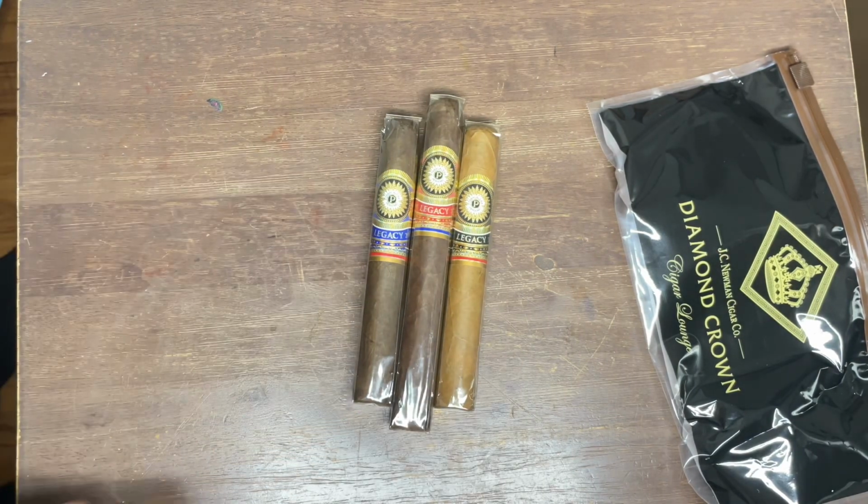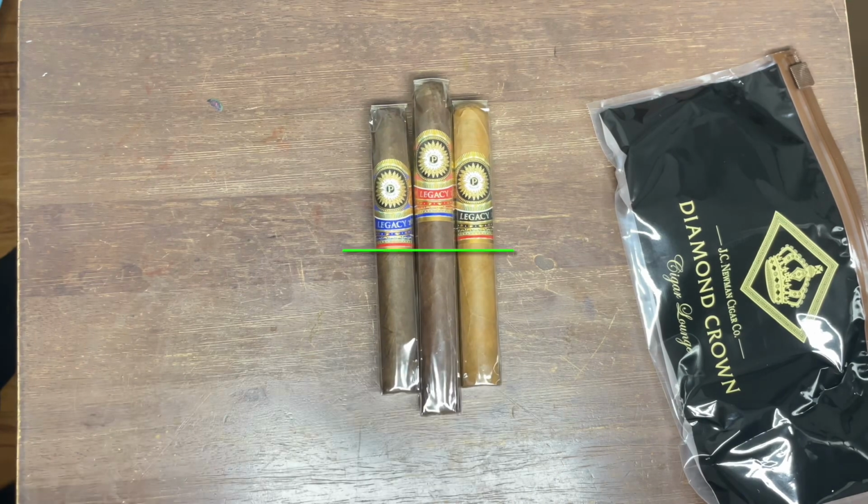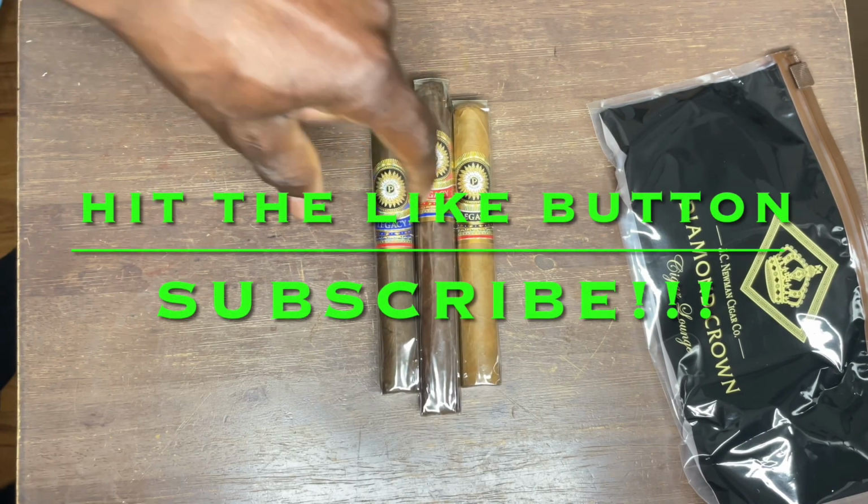That's it, y'all. These beautiful, awesome cigars. That's all I got for you.